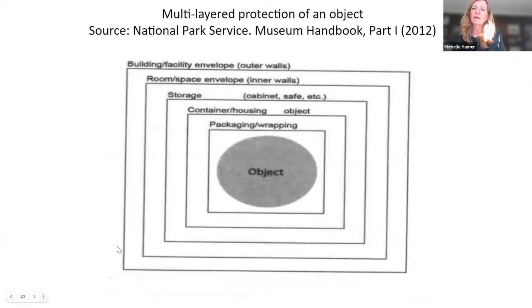And then also to think about these layers of enclosure. So you've got to think about your storage, your building. So what do you need to do at a building level? What do you need to do at a storeroom level, at your cabinets or shelving level, at your drawers or bottles or boxes level? And then if you've got some kind of packaging or wrapping or cushioning for the specimen.